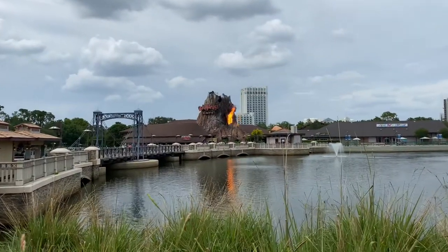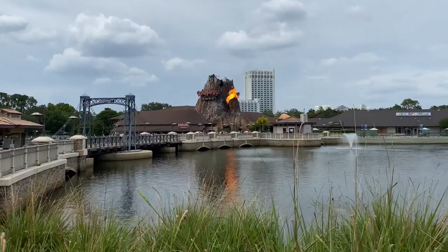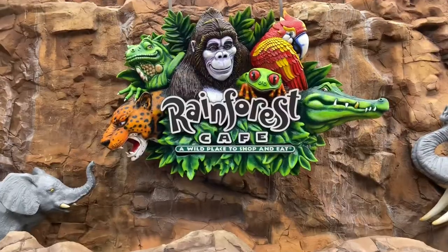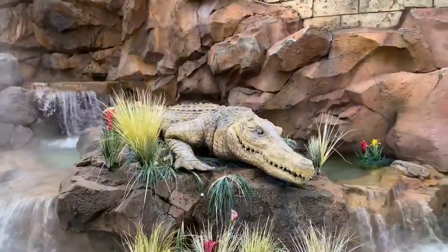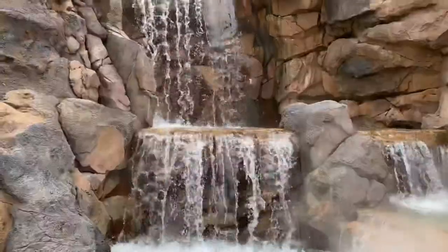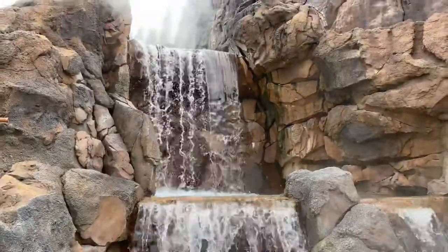On the other side of the lake is Rainforest Cafe. Let's head over there. The Rainforest Cafe at Disney Springs Marketplace is where you can surround yourself with the exotic sights and sounds of the jungle as you dig into classic American cuisine.